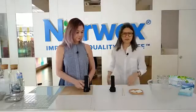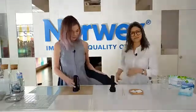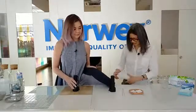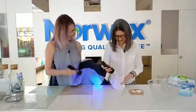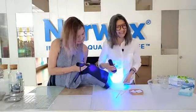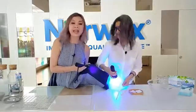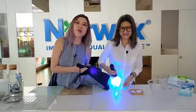Okay, we're going to shine a light on our baju tops and see what's going to happen. Okay, this is pre-Norwex. All right, this is pre-Norwex. Post-Norwex. Okay, ta-dang. Ooh. Can you see? So please don't go hunting or climbing with your white shirt, okay? But I can wear this nice frock to go hunting.